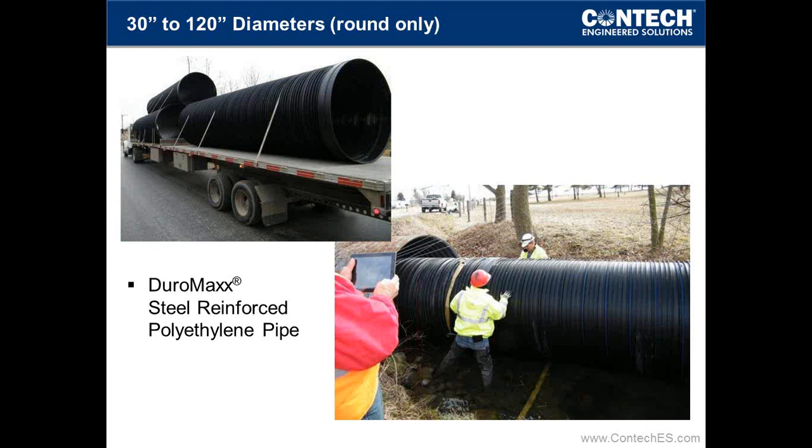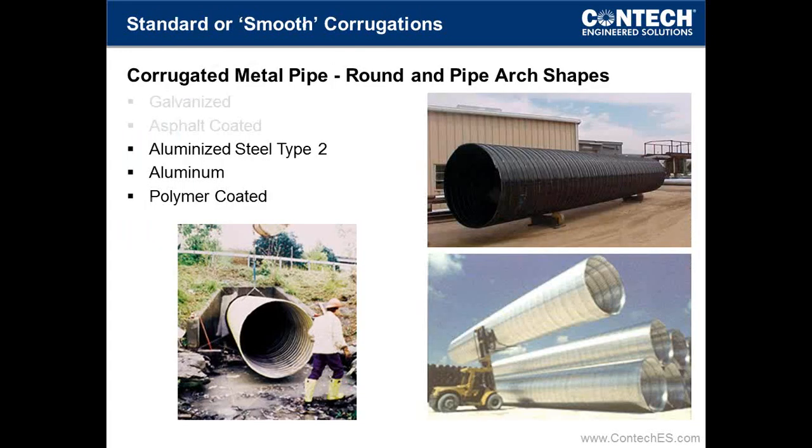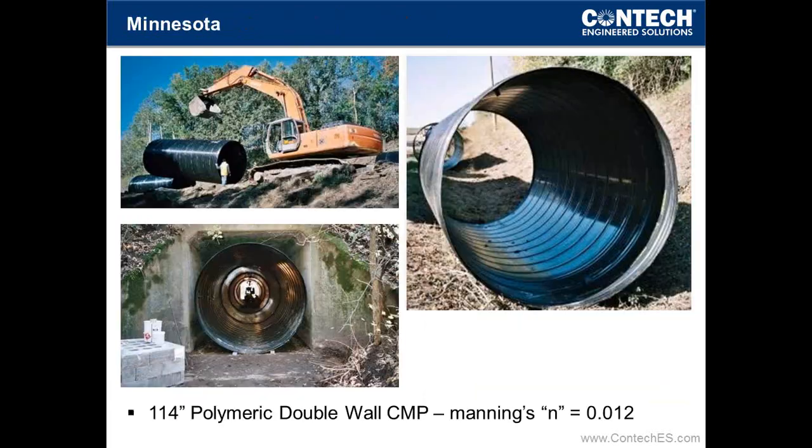We make the product for reline applications typically 12 through 36, and it has been used on quite a few different applications. The previous photos showed some jobs where we were relining concrete pipe underneath an airport. That also goes to show, or Hugh will cover in a few minutes, areas where we can handle a variety of different loading conditions. The photos that you see here are Duramax.